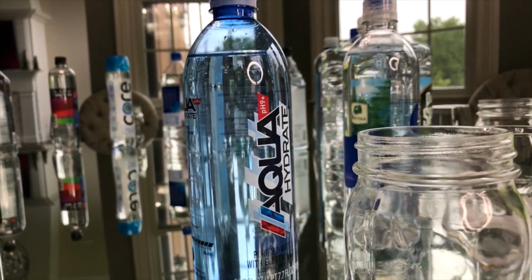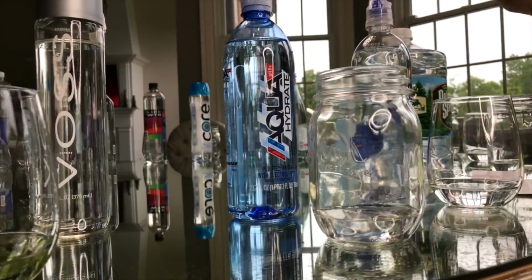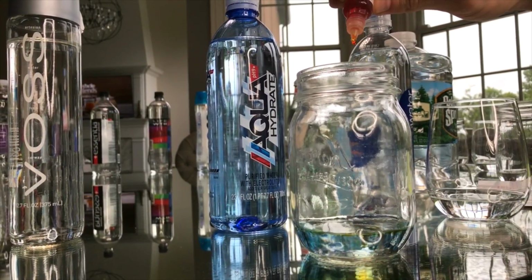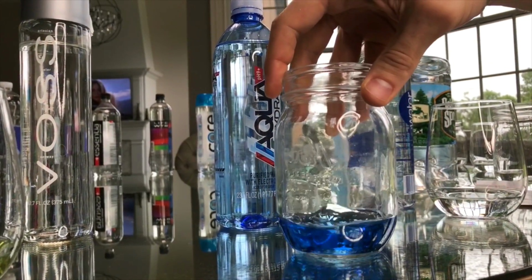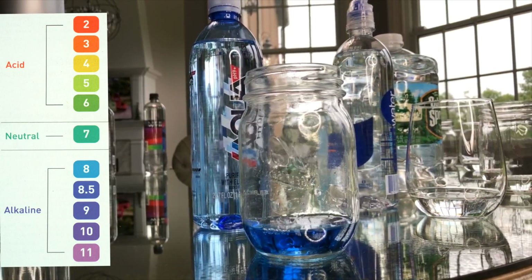Here's one I was really excited to do. This is Puff Daddy, his water. It's got a pH of 9+, it advertises. In order for it to be 9+, this has to be purple. It's probably around 8.5 if you're looking at the chart right now.